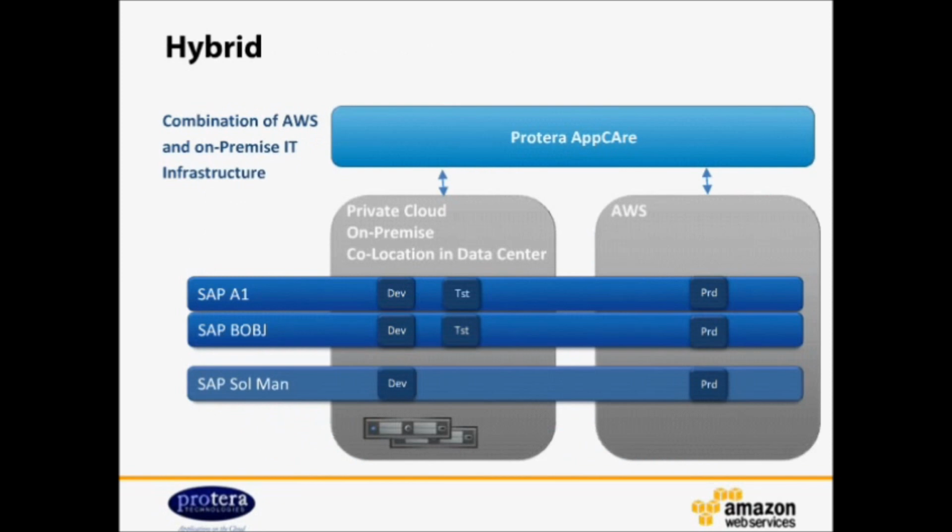The other key part here is Merfield had existing systems that were running with us, with Proterra, that they wanted to integrate and not move right away because they were doing a full implementation. So they had the dev systems and test systems already running in one of our data centers. So we started building production in AWS, and we looked at connecting all those systems within one landscape.